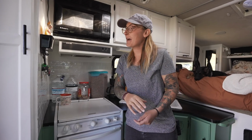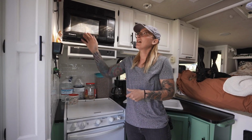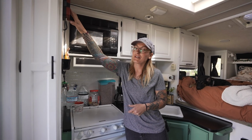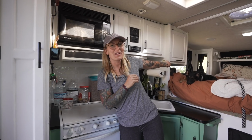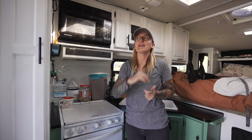I have a WeBoost set up because I do work from the road. So this is kind of like the power source, and then the router is tucked away behind the bed wall right there, and then the antenna is hooked to the side of the ladder.